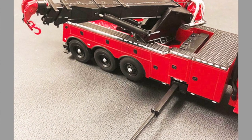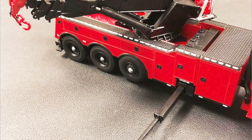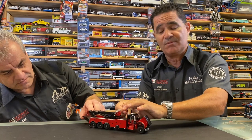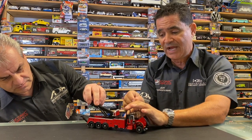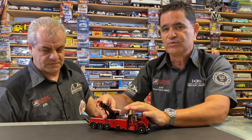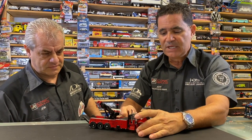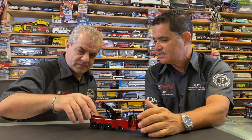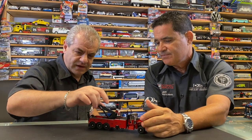The boom is metal, the outriggers come out, and the hooks actually extend out and you can crank them. They have a little key that you crank in order to wind them back up again. This is called a rotator wrecker, which can lift up to 60 tons. Miller itself, who is the manufacturer of the real truck, is the largest tow truck maker in North America, and they produce trucks for Canada, the United States, England, and France. That is highly detailed, isn't it?